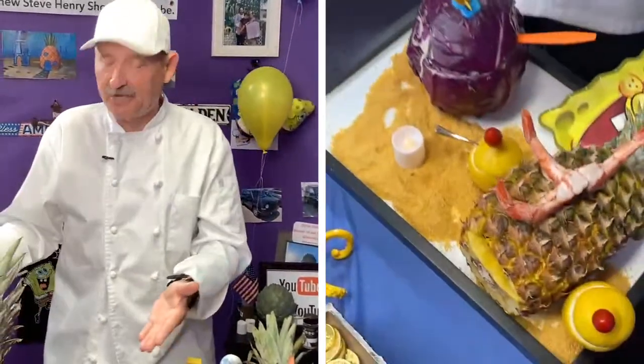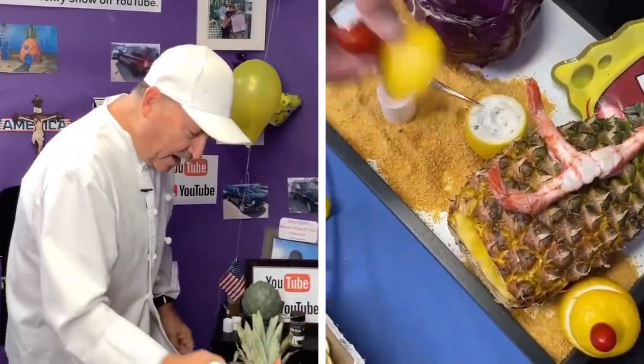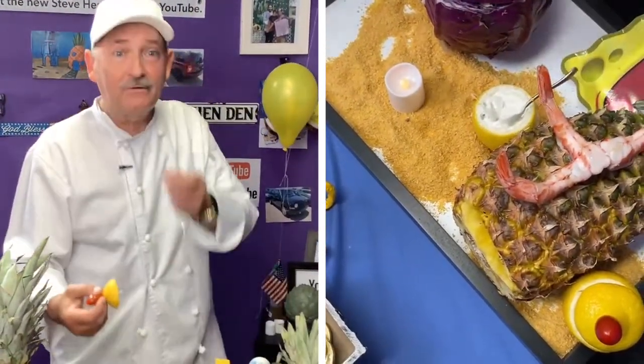What else could you possibly want here? Well, let's have a look. These are the little crown tomatoes. You're going to pull that up. Tartar sauce. That's right. Homemade tartar sauce. Some people like that tartar sauce.